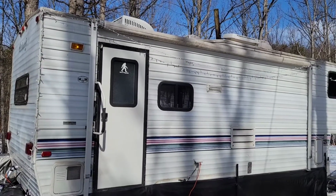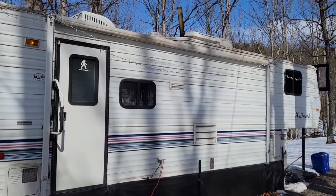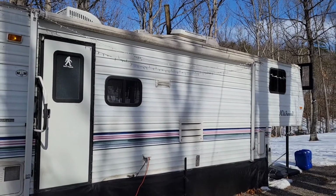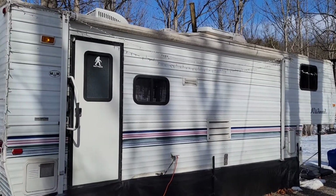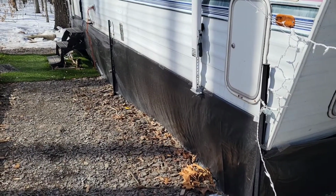So the first thing that we did to make sure that we were prepared for this winter was we put tarps around the bottom of our camper. They do sell online these really heavy canvas tarps that you can drape around the bottom of your camper, and they were just way out of our budget, to be completely honest. So we looked up some different DIYs and tried to gather some ideas.